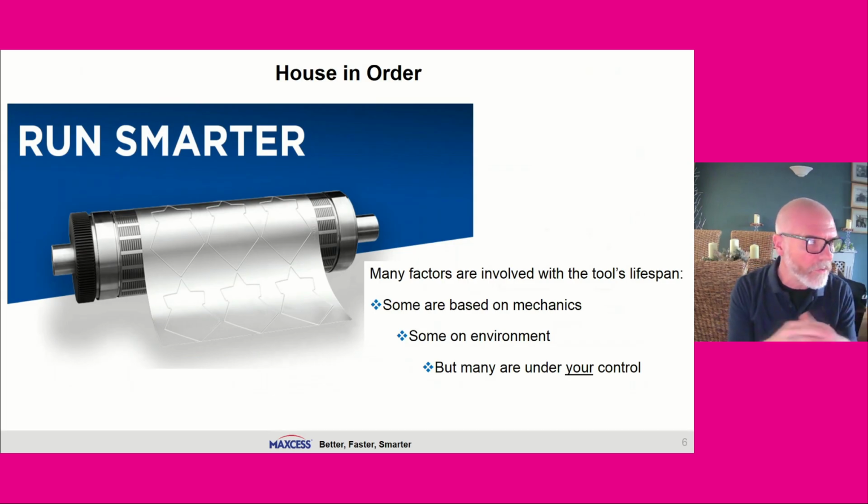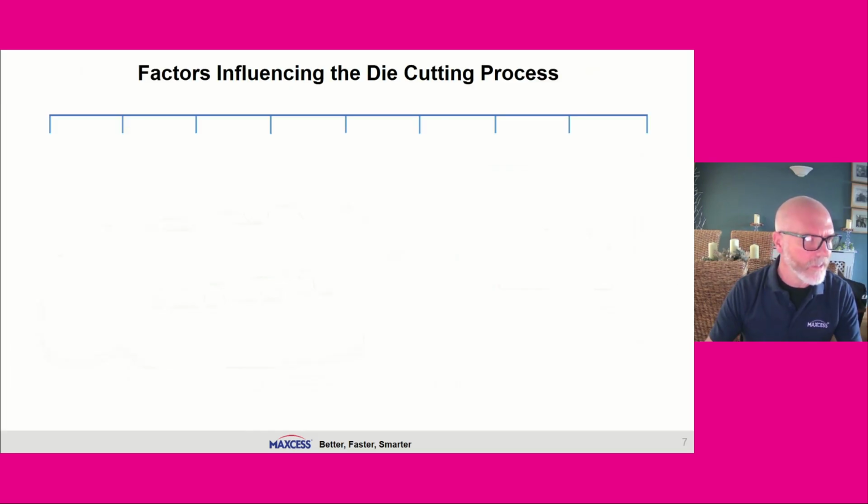So, first of all, what we call getting our house in order, because there are many different factors involved with the tooling's lifespan. We know this. Some are based on mechanics. When I say mechanics, it's the gears, the running cutters itself, the die station. Some are environmental, which can be temperature changes throughout the seasons, like hot melt adhesives in the summer. But many of these different aspects are all under our control, or should I say, your control. So let's take a look at these.